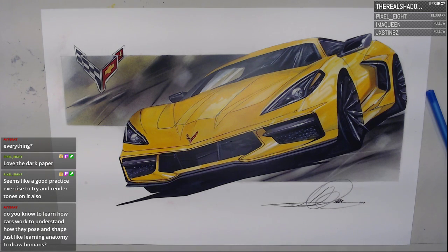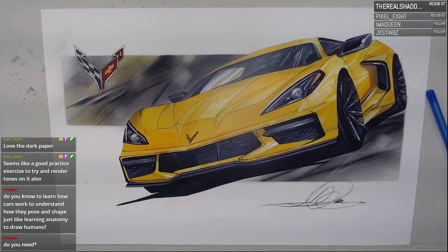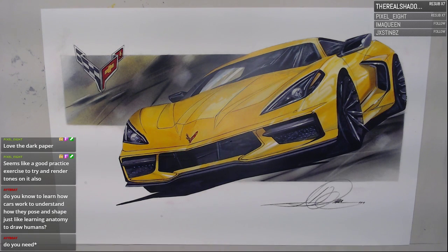Let me read a question here, pardon me. Do you need to learn how cars work, to understand how they pose and shape, just like learning anatomy to draw humans? Yeah, I think that's a great observation. It very much is an anatomical process, Brad. That's a really good description. All these surfaces we're dealing with are very anatomical. There are shapes and surfaces that are going to be very soft, some very sharp, very definitive. So I think you do have to understand what the anatomy is, and the right pose and the right view will tell you that story.